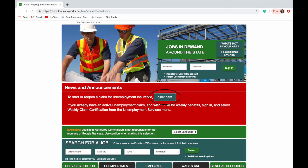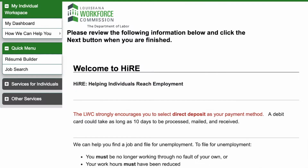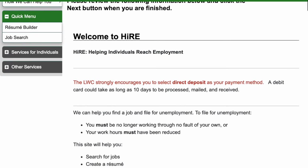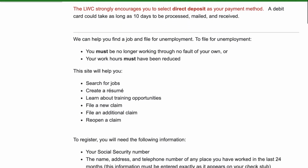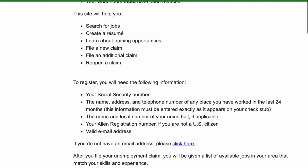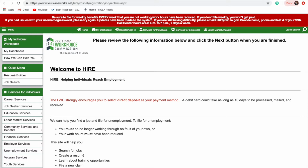Upon visiting the Louisiana Works page, click the Click Here tab within the red banner to start or reopen a claim for unemployment insurance. You can also visit the bottom of the page under Reemployment Services and click File for Weekly Unemployment Benefits. Once you have clicked the tab, you will be taken to a page where the Louisiana Workforce Commission gives detailed information as it relates to items for registration as well as payment. Please read over the following information carefully. Feel free to pause the video now to review the information in this section.